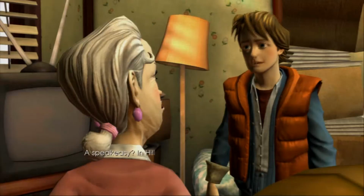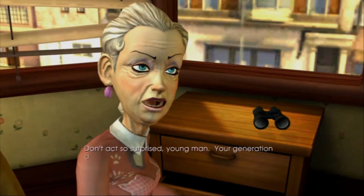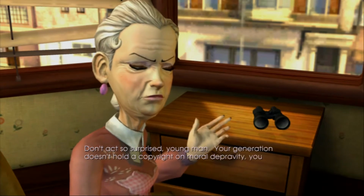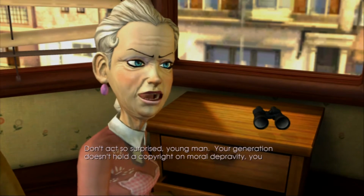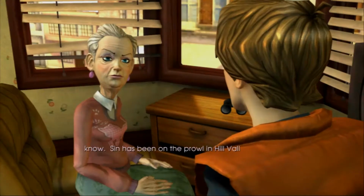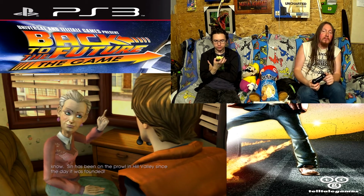The speakeasy? A speakeasy? In Hill Valley? Don't act so surprised, young man. Your generation doesn't hold a copyright on moral depravity, you know. Sin has been on the prowl in Hill Valley since the day it was founded.